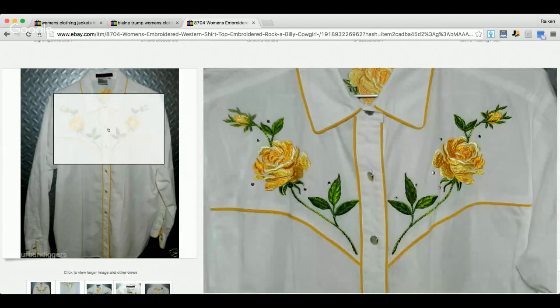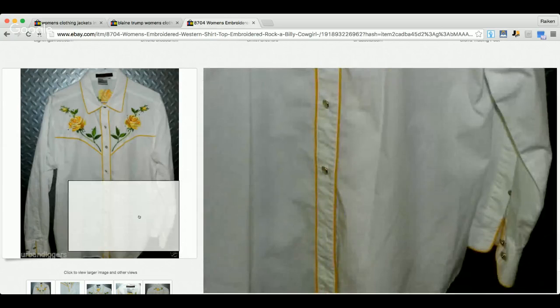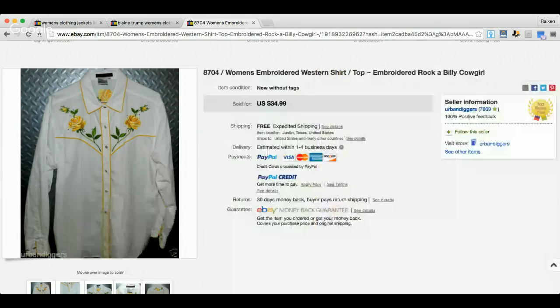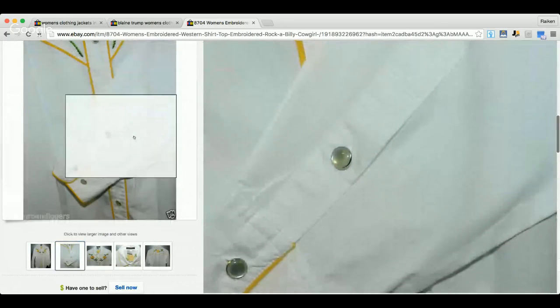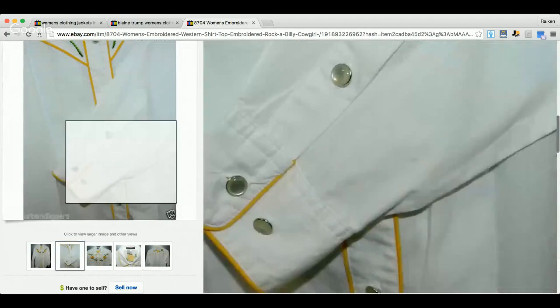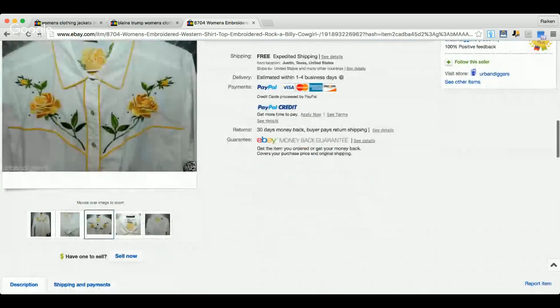Very nice embroidery of some flowers. Got the pearl snaps. If you've ever wondered what a pearl snap shirt is, it's the shirts with that little pearl on the button. Instead of a button, it's a little pearl snap right there. If you ever come across a Western shirt, a cowboy shirt with the pearl snaps that has an embroidery, there's a good chance there's going to be some value in that item. So just be aware of that.